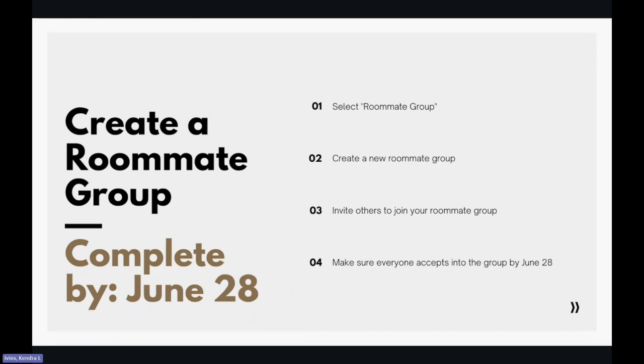Once you feel like you have your roommate group ready to go, you have found someone maybe in that roomies section of the portal, or you're coming in with someone from high school that you want to live with, you are going to want to go in and actually select your roommate group. You're going to create a new roommate group and invite your roommate to join that roommate group.